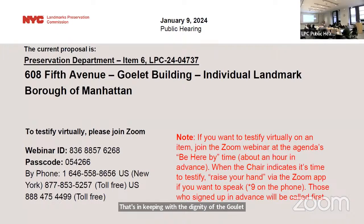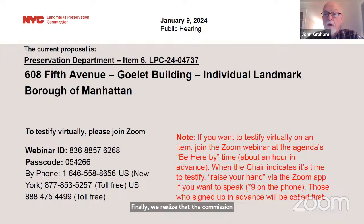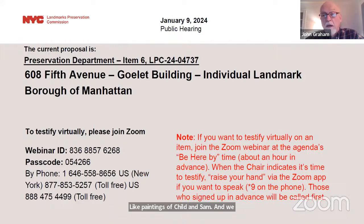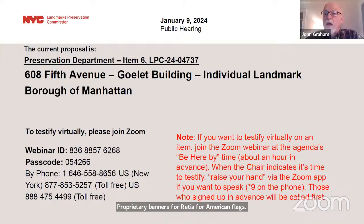Finally, we realize that the Commission does not regulate the design of banners. However, we know the wonderful Fifth Avenue flag paintings of Childe Hassam, and we mourn the applicant's decision to substitute proprietary banners for Aritzia for American flags. This self-described lifestyle store has a proposal which is already lavishly supplied with signage. It's a sad commentary. Thank you, Commissioners.